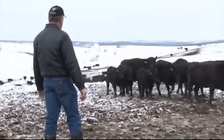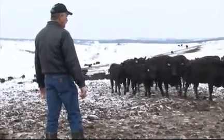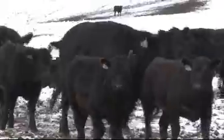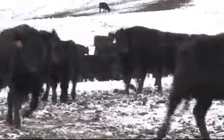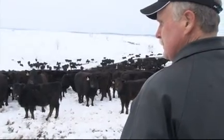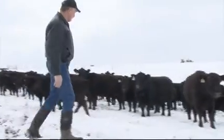AI has afforded us the option to increase a lot of very favorable traits in our herd. When we first started, we had some udder problems. We had some disposition problems in our cattle. AI has given us the opportunity to select sires that will virtually eliminate both of those problems. From a maternal standpoint, the maternal level of our females has increased tremendously.